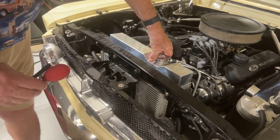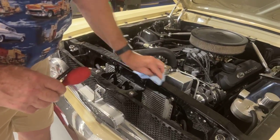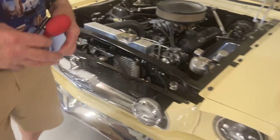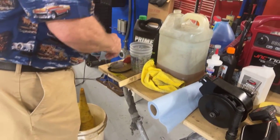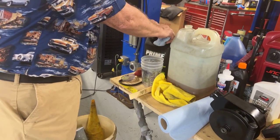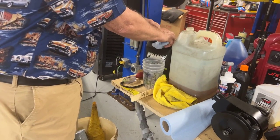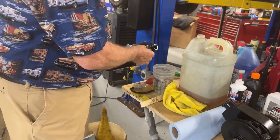When you finish, just squeeze this thing right here, empty it back into your radiator, line the notches back up on your radiator cap like that, push down real hard, and turn. And when it finally gets to the end where it's locked in position, you can't turn it anymore, it's stuck. That's what you need to do. Then wipe off what you got, and we'll move on.